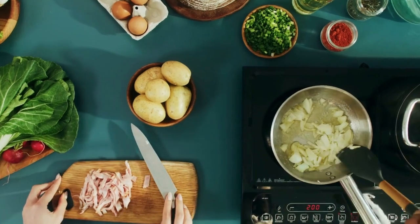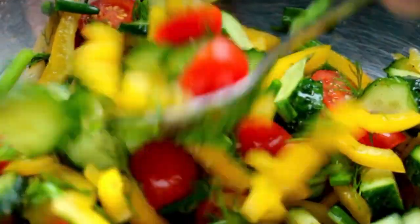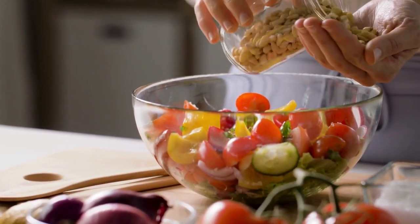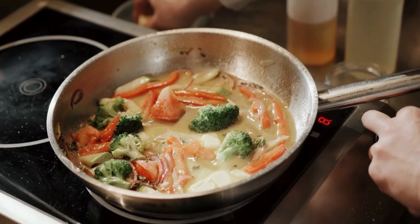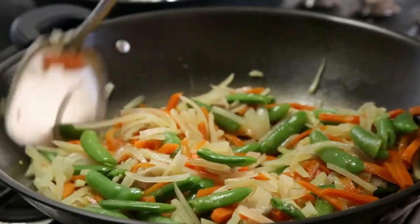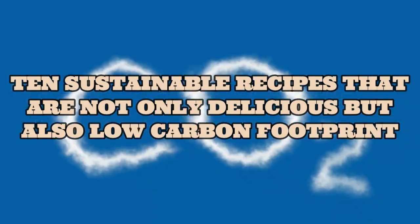Cooking sustainably is an excellent way to reduce our carbon footprint while still enjoying delicious meals. Sustainable cooking involves using environmentally friendly ingredients, reducing food waste, and choosing recipes that require less energy to prepare. In this video, we will tell 10 sustainable recipes that are not only delicious but also low carbon footprint.